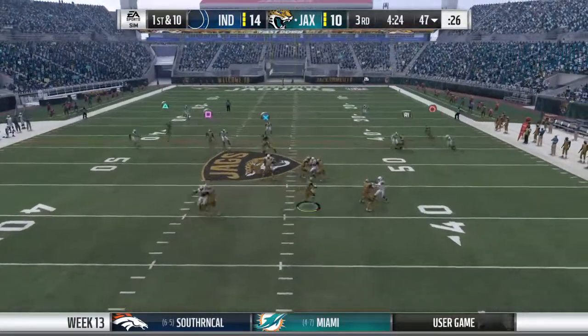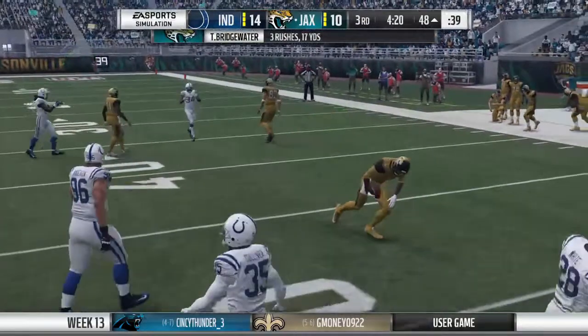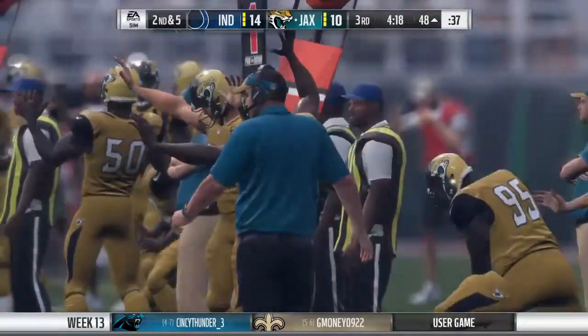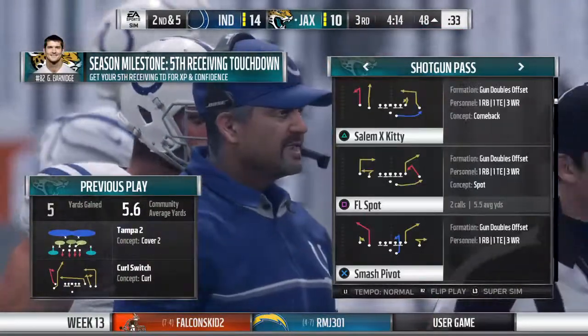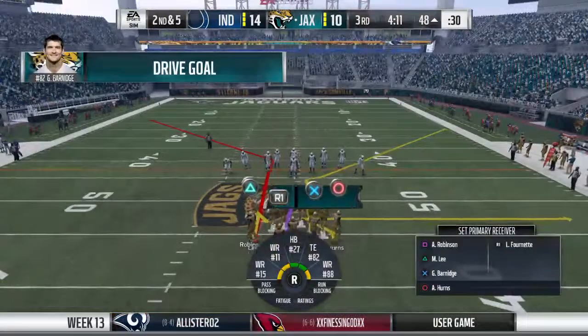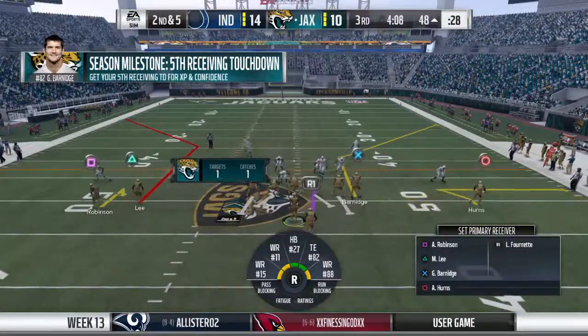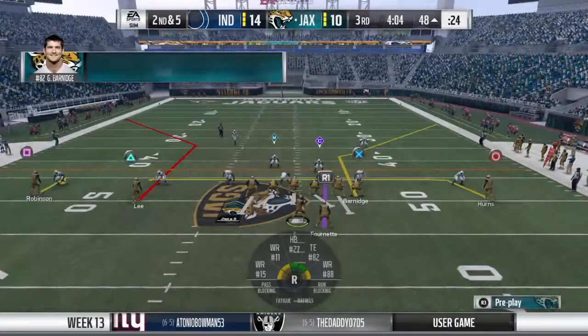From the shotgun, it's Bridgewater. Eluding the pressure right. And he'll avoid the tackle there with a slide. He'll get 5 out of the scramble. It's 2nd down. Now, how about that play? He took a possible negative and turned it into positive yardage and slid down to avoid taking a big shot. Excellent job getting down and avoiding the big hit.